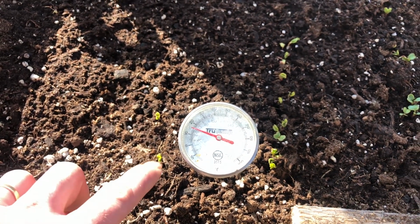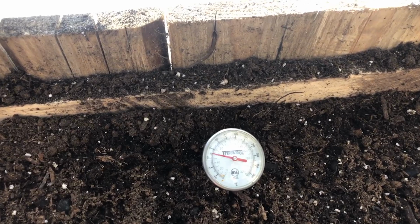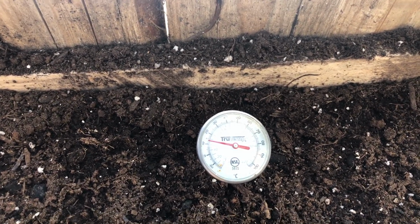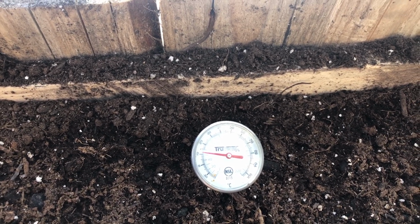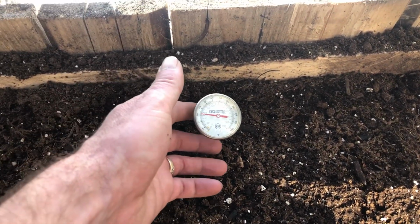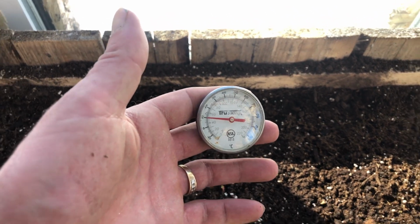That is in the sun too. If I move this back here, we'll probably see it drop down a little bit. Yeah, so it's dropping down closer to 10 degrees Celsius, which is fine. We're figuring this stuff out as we go. This is our first year actually trying to grow in the winter in the greenhouse.